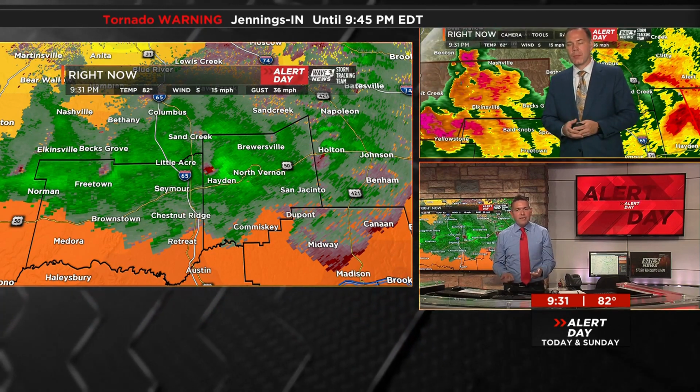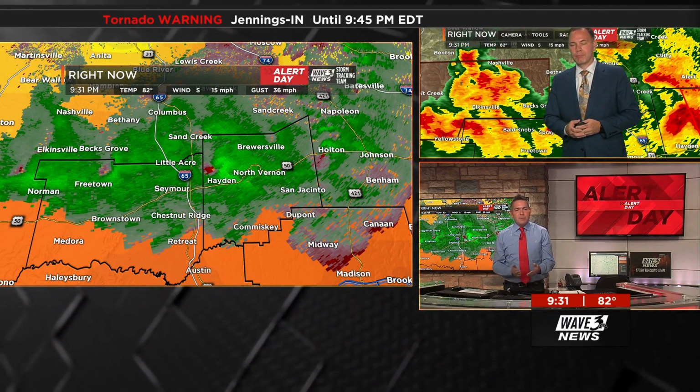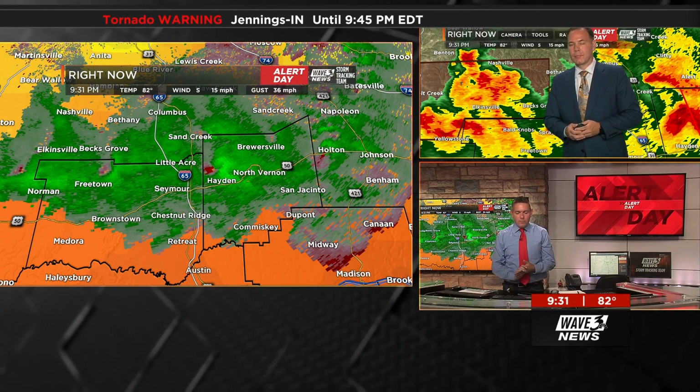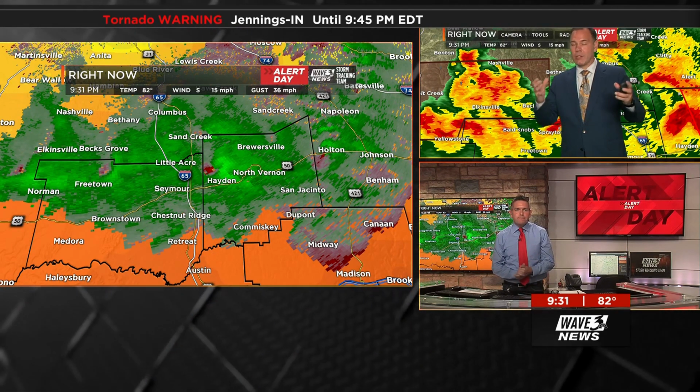So it may be a while before we really know the true extent of some of the wind damage in this area. Well, no question, and it can touch down in a moment.